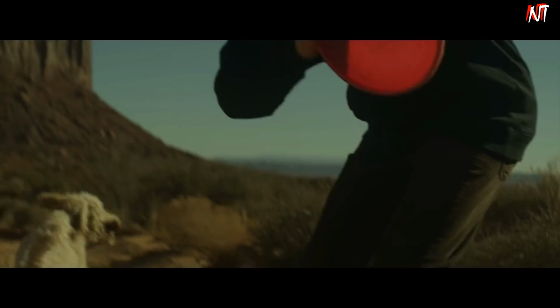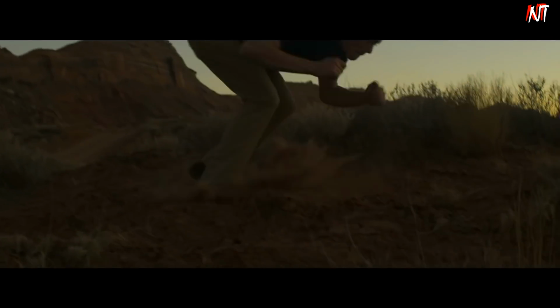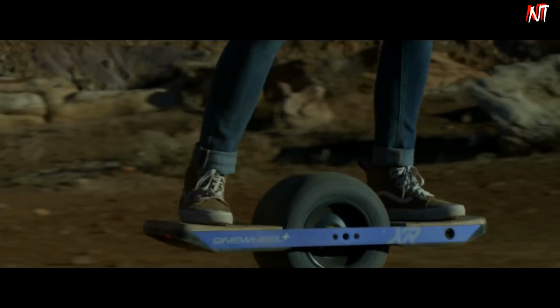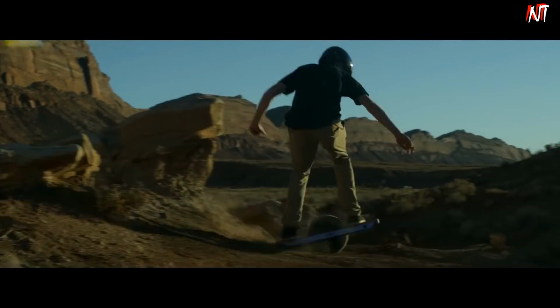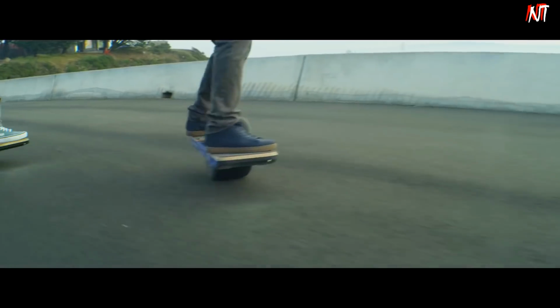Rather than using a handheld controller, the Onewheel Plus reads minute shifts in your body positioning. If you look and slightly lean towards where you want to go, it heads in that direction. If you recoil from going too fast or thrust your body impatiently forward, it slows down or speeds up. The board also leans as you turn, giving you that intensely satisfying carving sense.